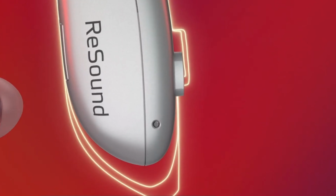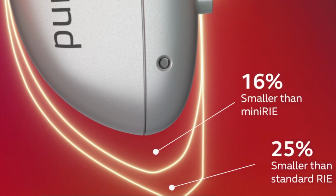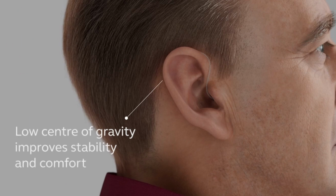So it's probably sooner than expected that Resound are already miniaturizing this to the Micro RIE, which is 16% smaller than the Mini RIE and 25% smaller than the standard RIE. They aren't wrong either. This thing is tiny. It's definitely one of the most petite hearing aids on the market.